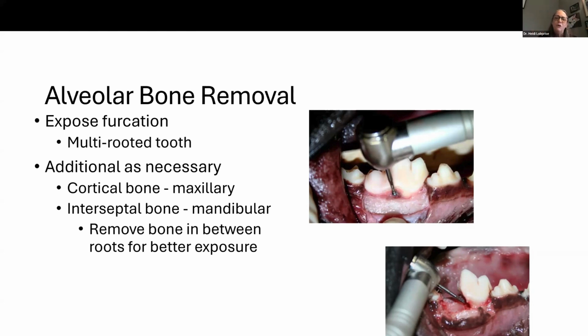On the mandibular teeth, I actually prefer to take out the bone that was in between the roots, the interseptal bone, especially say behind this mesial root of the lower first molar. And I'll show you a little bit of a different aspect that I do nowadays. You can take out this bone that was behind the root to get better access. All right. And that can sometimes help you out quite a bit.